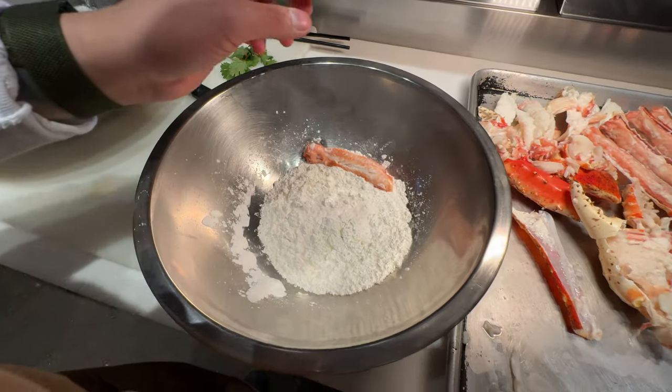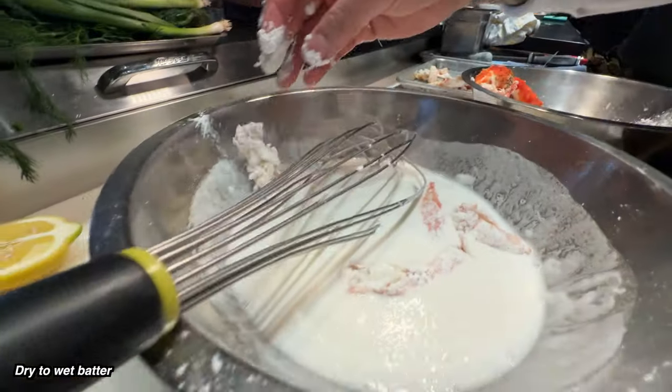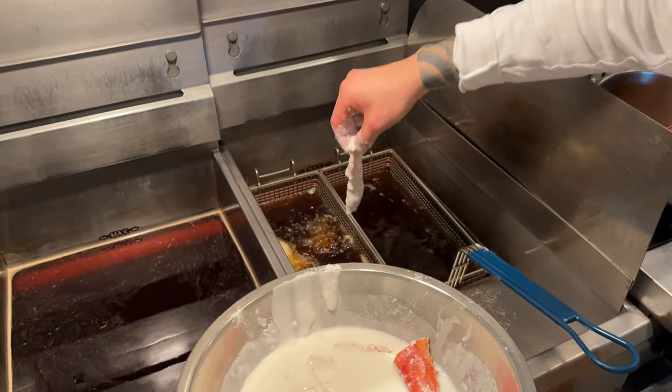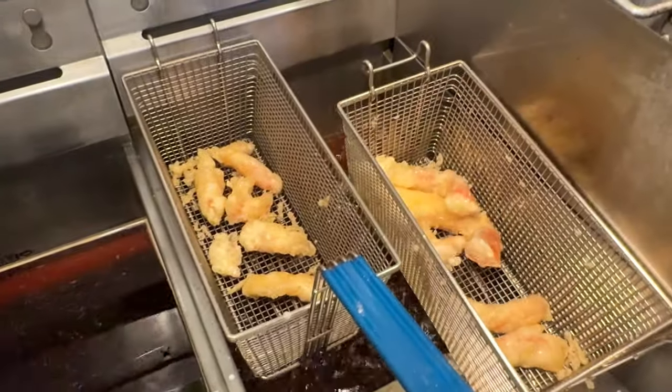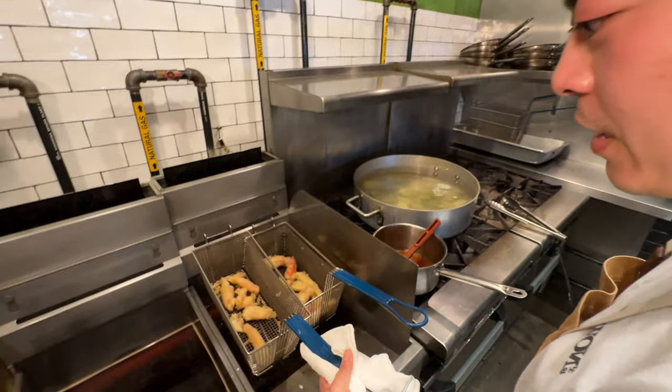Okay, so we have our dry batter. We're gonna add a few pieces in there. We're gonna double fry it and then we're gonna glaze it in chili honey garlic butter. Two minutes and we're gonna fry it one more time, get it really crispy, and we're gonna plate it up. We're gonna use this sauce right here. We're gonna fry it again, you ready? Second time.